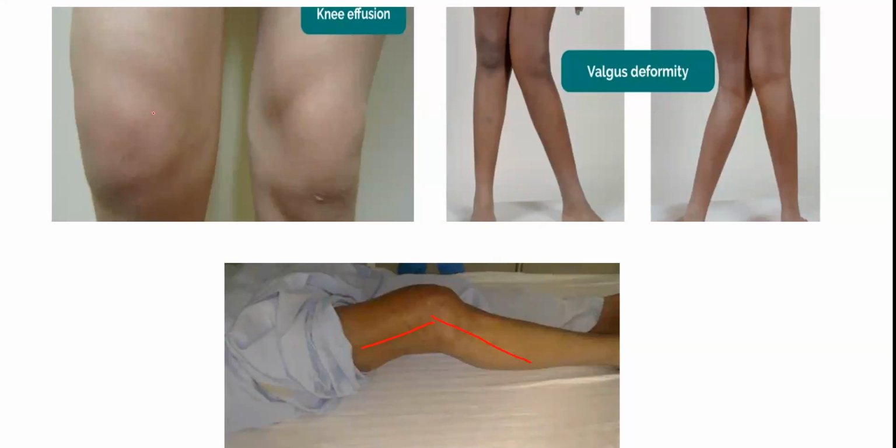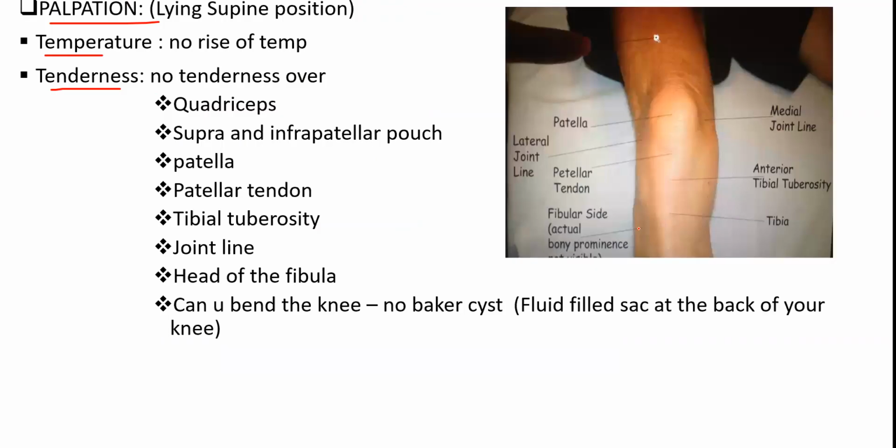Okay, if you compare these two knee joints, what do you see? You can see that this side of the knee is having effusion. And you can see some of this valgus deformity, which you will not need to know for the exam purpose. They would not give it to you. Once you have done the inspection from the front, side, and back, then you go to the palpation. So until now, patient is standing.